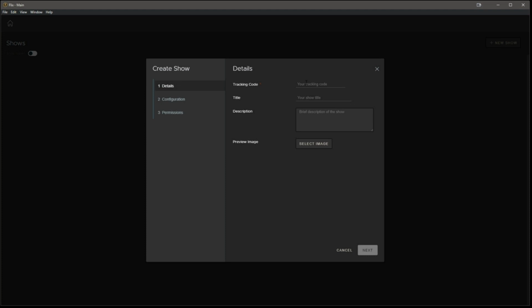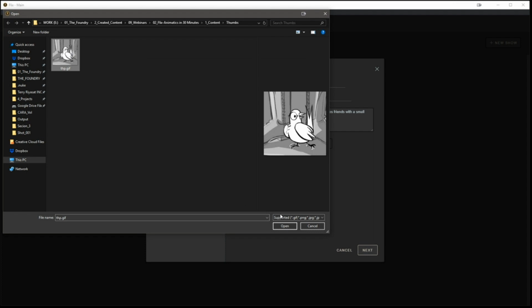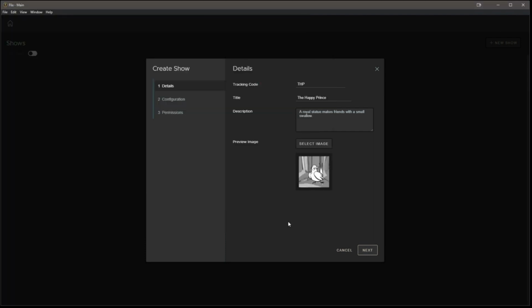So the tracking code is a short code, which will be helpful for our naming conventions. We're going to get to that a little bit later on. So let's go ahead and enter THP, and the title of our show is The Happy Prince. We can go ahead and add a description for the show if we want, and we can also select a preview image. I have one already handy, so let's go ahead and add that.